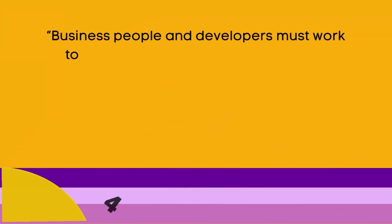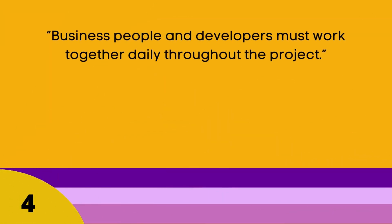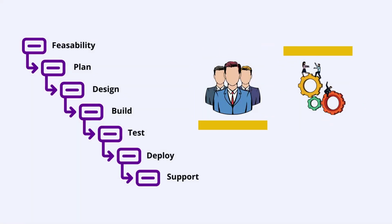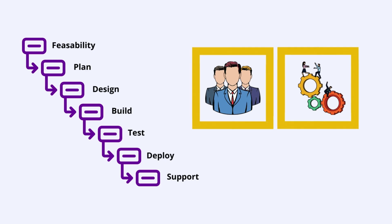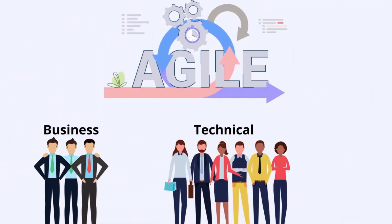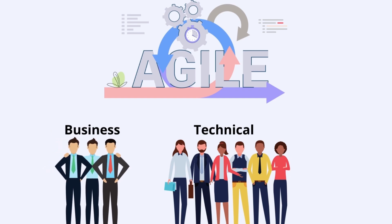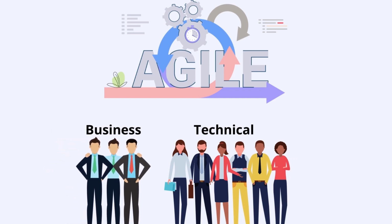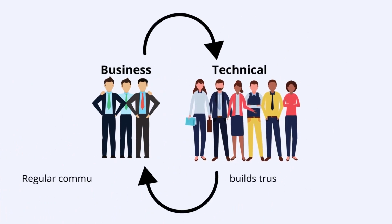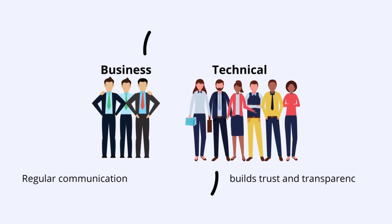Agile Principle 4. Business people and developers must work together daily throughout the project. In traditional waterfall approaches, business owners were viewed as separate and distinct from a project team, which severely limited communication with them. Agile thinking turns this view on its head, requiring people with business insights about the product to be part of the product's team. Regular communication between business people and technical experts helps both sides understand each other better and builds trust and transparency.